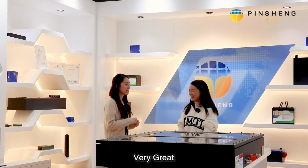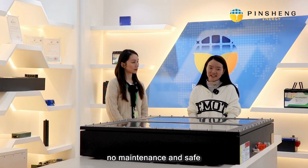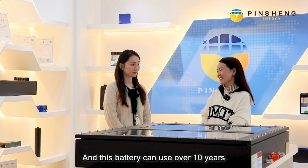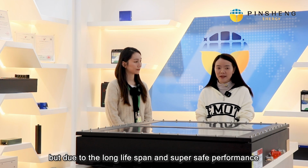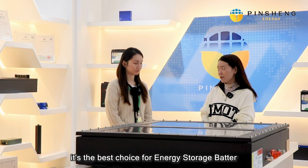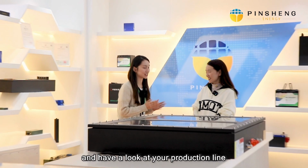Very great. So Angelina, what are the advantages of your batteries? Our lithium iron phosphate battery has the advantages of longer cycle life, no maintenance, and safety. And this battery can be used for over 10 years. 10 years? That's so long. Yeah. It's not the cheapest in the market, but due to the long lifespan and super safe performance, it is the best choice for energy storage battery. Okay, I believe that. So could you take us to your factory and have a look at your production line?